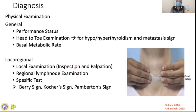Inspection and palpation of the primary tumor and regional lymph nodes must be done to evaluate the site, shape, size, and behavior of the thyroid nodule. Specific signs for thyroid nodule can be done in a chunk, for example, the Berry sign to evaluate the encasing of the carotid by the primary tumor, the Kocher sign to suspect tracheal infiltration, and the Pemberton sign to discover superior vena cava syndrome.